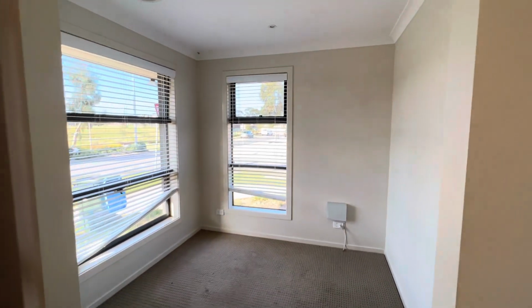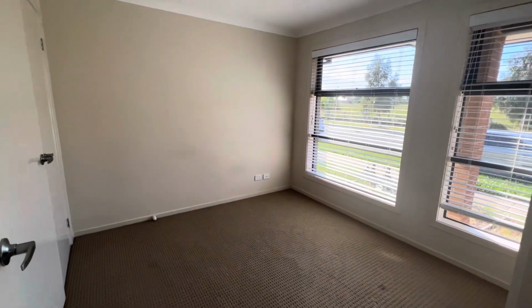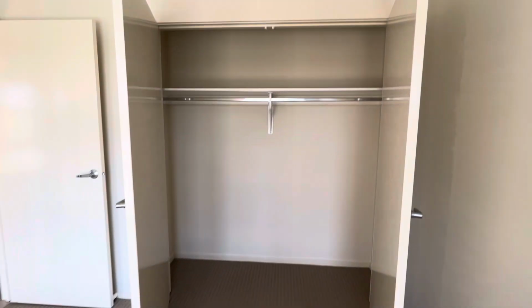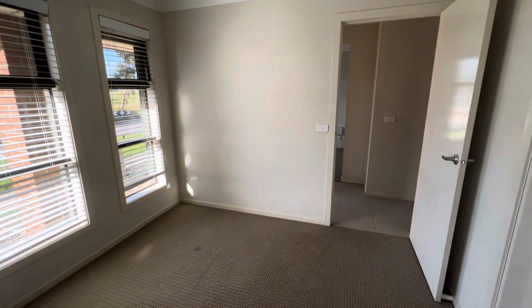It's a hallway, and then here's a study room, which you can use for so many things. That's the first bedroom. And there is a built-in closet, which is really spacious. I'll show it to you from this side.